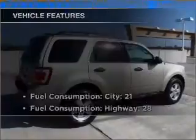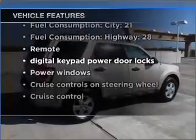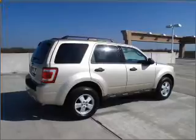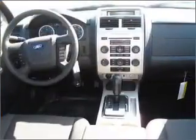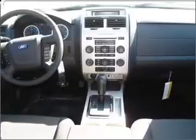And with these notable features, you won't want to miss out on the opportunity to own this amazing vehicle. Air conditioning, power door locks, power windows, power steering, cruise control, power mirrors, an AM/FM stereo with a CD player, an adjustable tilt steering wheel.